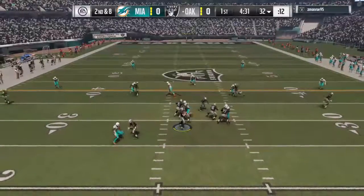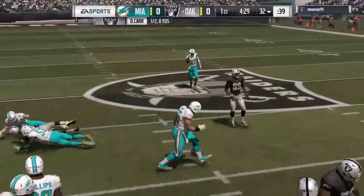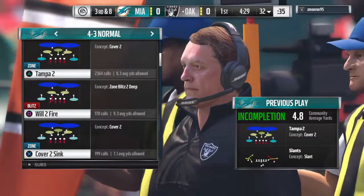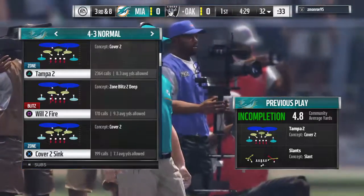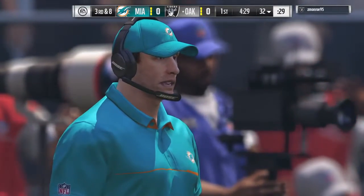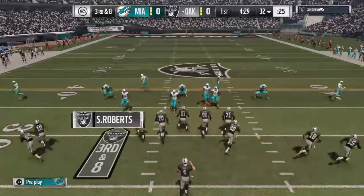Carr going to throw. And incomplete there. A nice hit jars the ball free and brings up third down. That was a classic example of trying to run with the ball without securing the catch. He was thinking about those yards after the catch instead of making the catch first and then taking off.